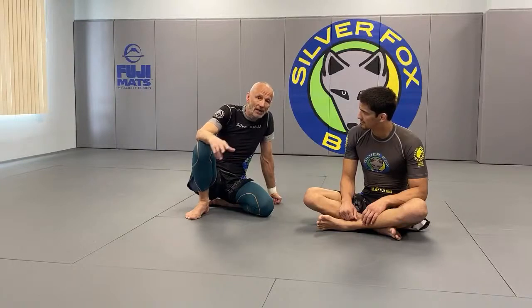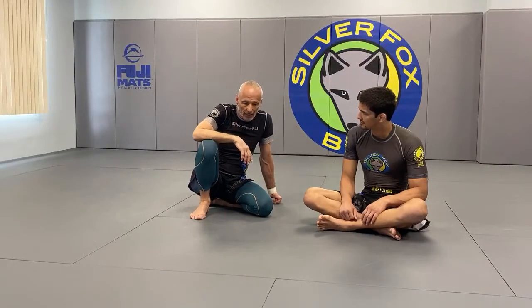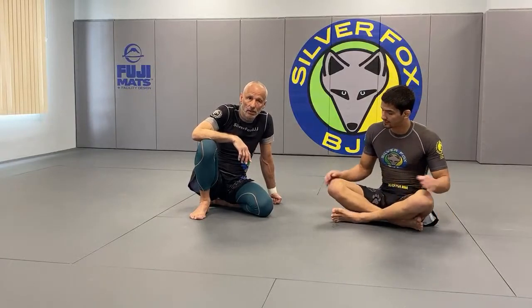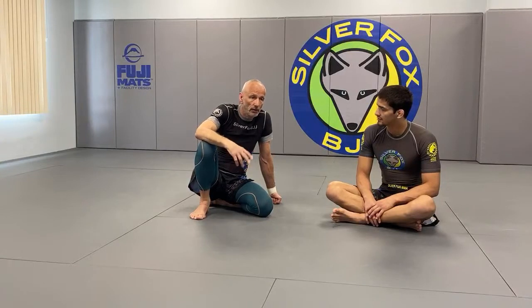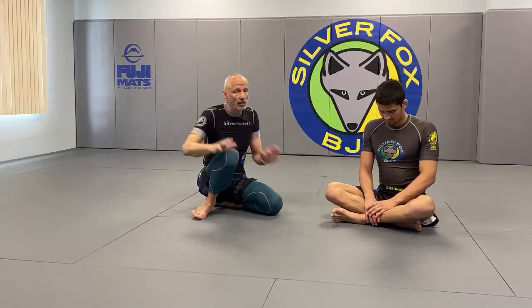Now, in high-level matches where the guys' skills are closely matched, this is kind of a bigger picture philosophy. Especially in black belt divisions, when you've got 10-minute matches and the guy gets a sweep or a guard pass, he's up 2-0 or 3-0, a lot of guys will completely disengage now. They just want to make it look like they're working and just keep you away from them.